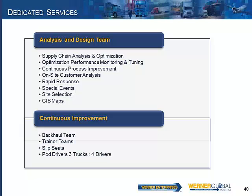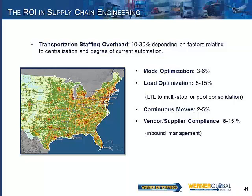Our analysis team does a wide variety of supply chain analytics, on-site customer analysis, rapid response such as a supply chain emergency, as well as special events. There's a lot of seasonal freight and things that need to be planned out. It could be a Father's Day promotion or something like that in the retail environment. We can route those and design how they should go. We're always looking for improvement with backhaul, and then how we utilize drivers, whether it's trainer teams, slip seats, or pod drivers, where you've got three trucks and 4 drivers, so that the truck is always moving and never without a driver.